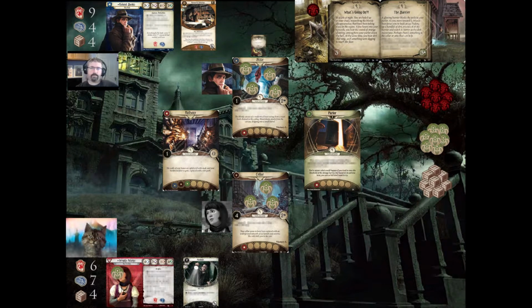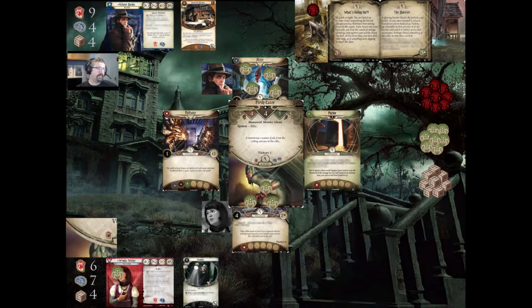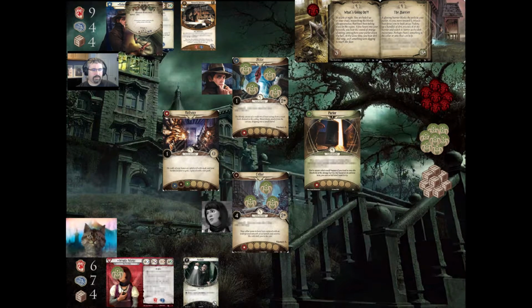So, that's you. And because you entered the location, the flesh eater, a monstrous creature feeding from a rotting carcass in the attic, engages with you. Okay. So now when you are engaged with a monster, you may fight, you may evade, but if you do any other action, the monster gets a free attack at you.